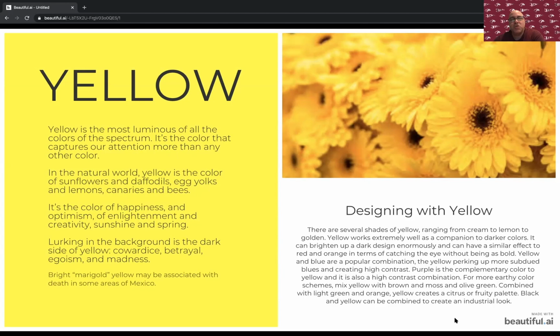So don't think just because you're going to think, oh, yellow is going to be colorful, people are going to think of sunshine and all the rest, there's not going to be a dark side to it. Some people might get upset when they see yellow. Plus, again, yellow is that one color that you're not going to be able to see too well. Different shades of yellow, ranging from cream to lemon to golden.